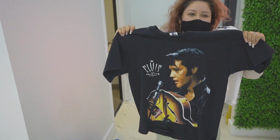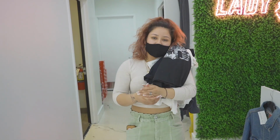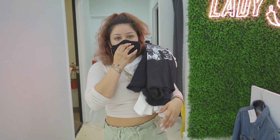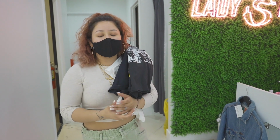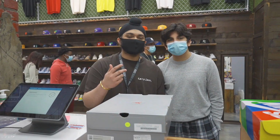For all my Elvis fans out there, this is also available. Only $50 too. Still available at Limited's Closet. We've got a couple of selections for the ladies here. Thinking about bringing in more vintage, other new clothing as well. But yeah, baby steps. We getting there though. We're from Edison, New Jersey.